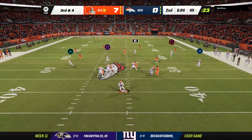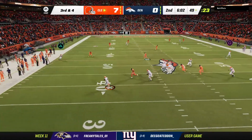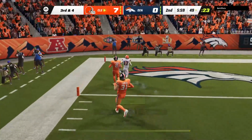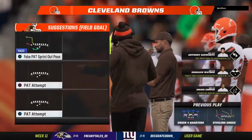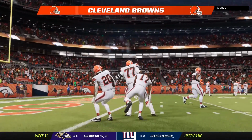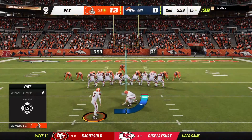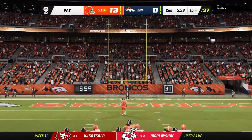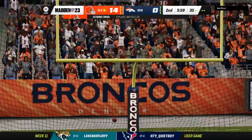From the gun on third, Watson. Now he'll let it go on the run. Deep left side. Touchdown, Browns. A big play there. With his second touchdown of the game, number 7 on the year. And the Browns go up by 2 touchdowns.